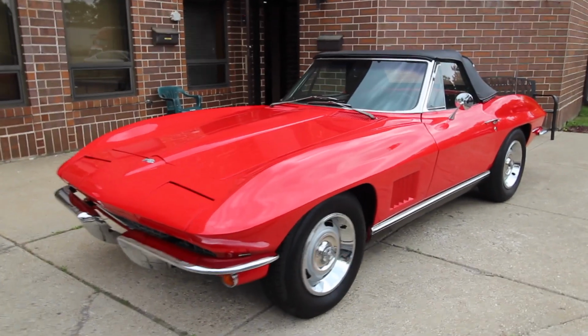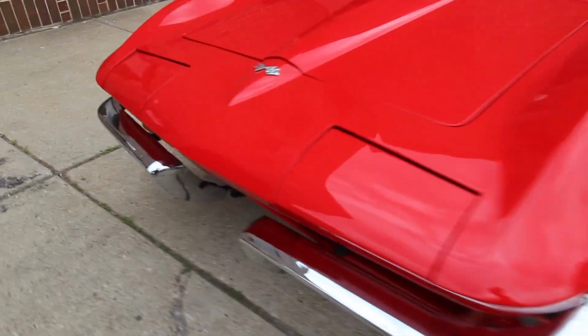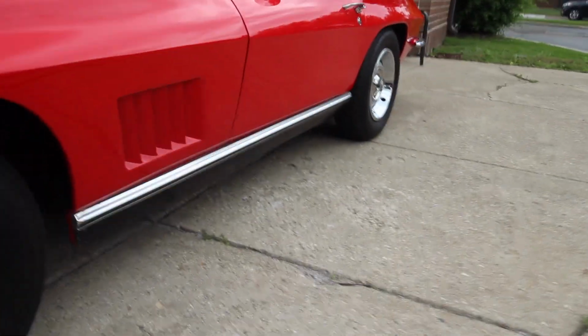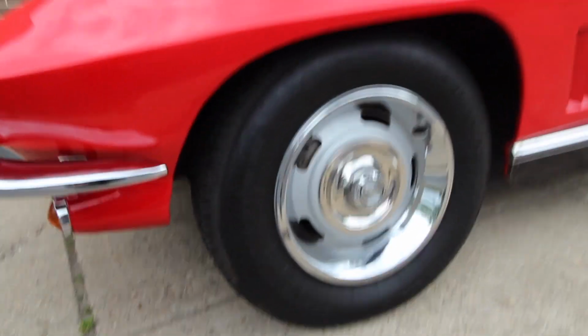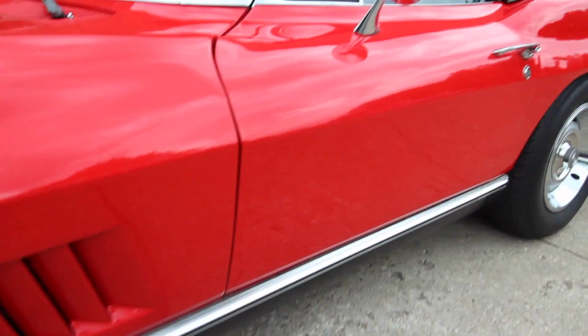Sale, I got a '67 Corvette, red with black interior. Dealer installed air conditioning and power steering. It's got a 327 built to the 1967 350 horsepower specs. Rally wheels, nice chrome, very nice paint. I'll point out the flaws as I go.